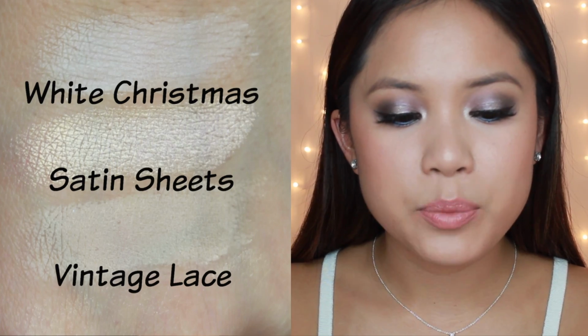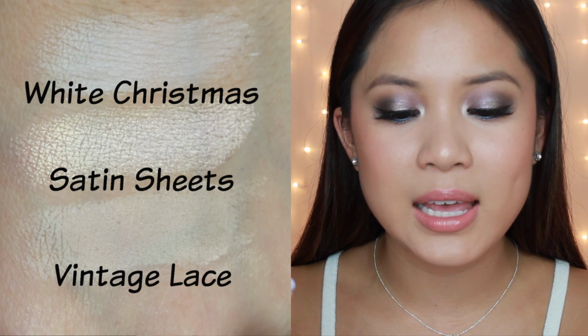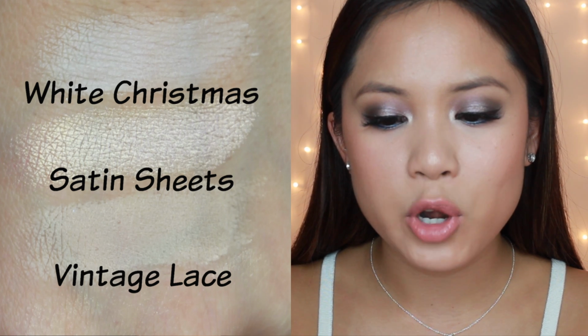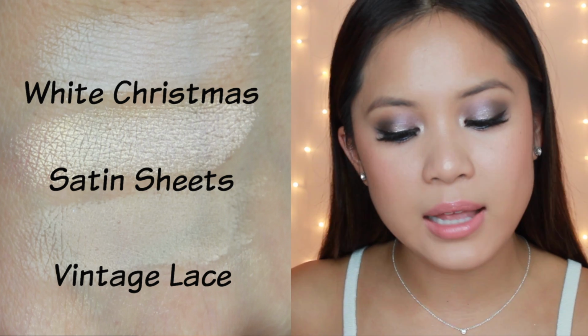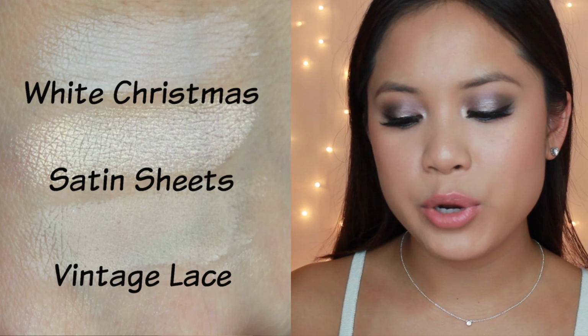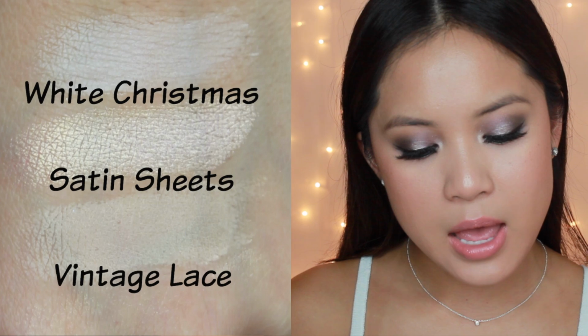We'll do some swatches really quick. White Christmas is a really pretty snow white, great for your inner corners or if you want to highlight your brow bone. Satin Sheets, I believe, is part of their permanent collection. It's a really pretty golden pink highlight. Vintage Lace is what I have on my brow bone right now. It's a really pretty pale yellow, looks really natural right underneath your brow bone.